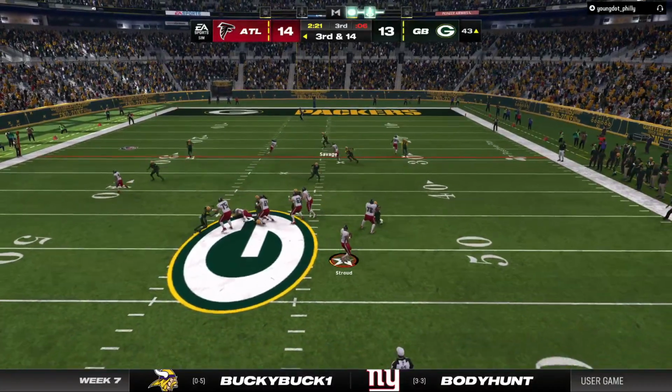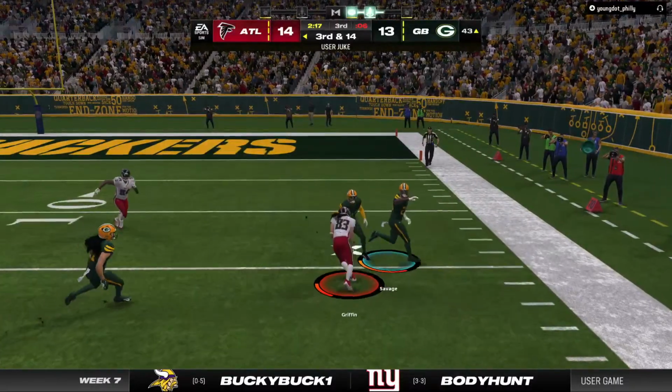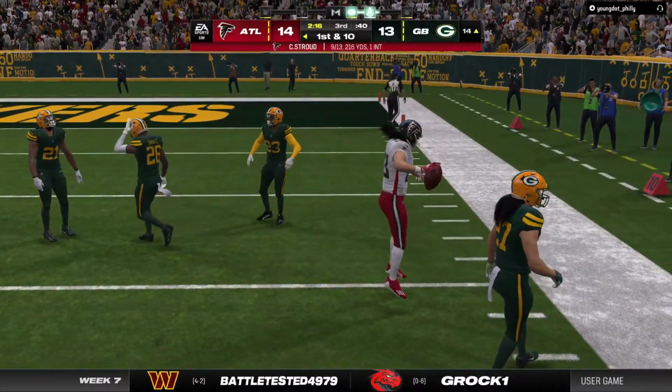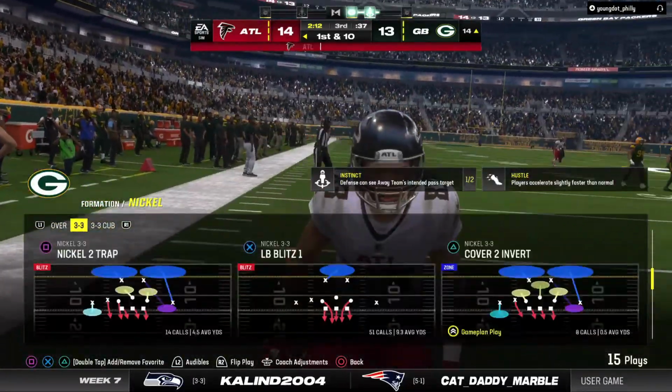Back to throw. Here's Stroud. He's got his target. That's complete. And this is going to result in another 1st down as the tackle's made at the Packers 14. Able to convert on 3rd and 14.